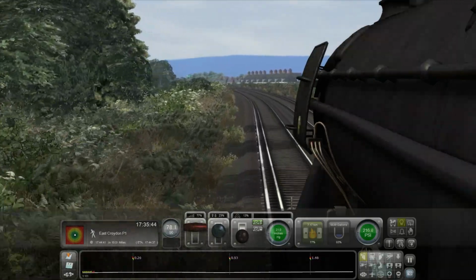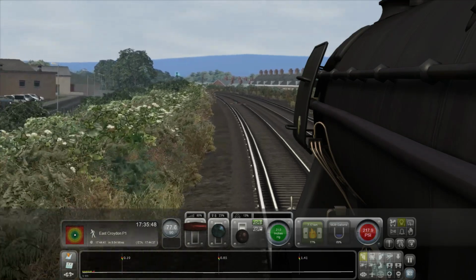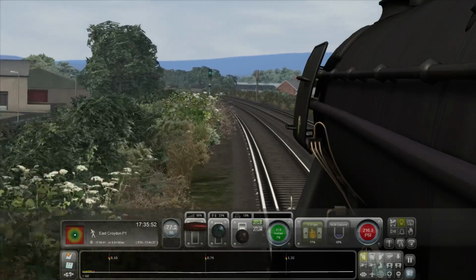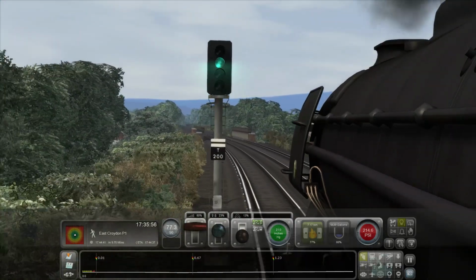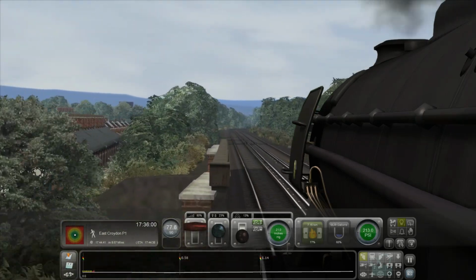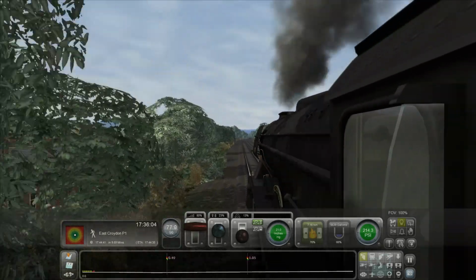Why are we slowing down? Come on, train. We're going uphill. That's it. We're going up a 1 in 111 gradient. Why are we going up a 111 gradient? Ah, no, there we go. We're going back down now. We're fine. Get back up to 90 miles an hour if we can. We've only got just over 9 miles left to go until East Croydon.